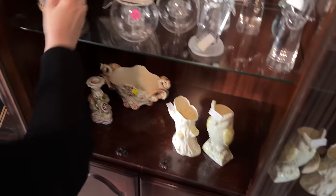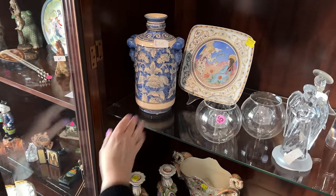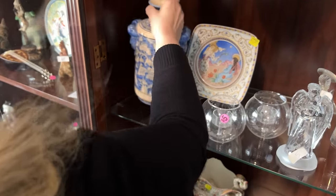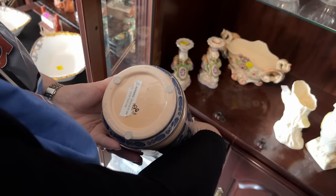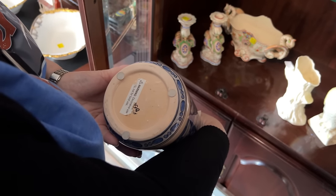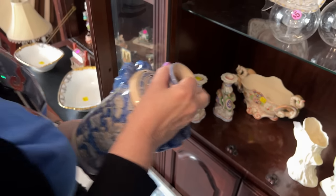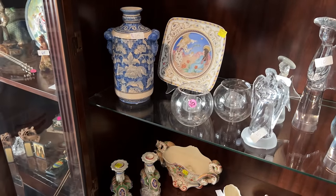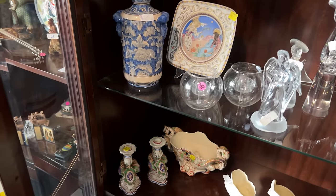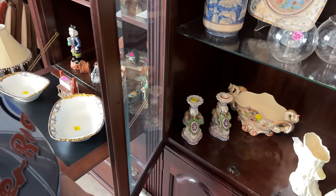So now this piece here, it looks like they're asking 15, so that would be 7.50. Let's take a look at that. I do like the colors on that, but look at that. When you see things like decorative use, not for food use, you really are thinking about things like Home Goods or Ross or something. So, well, I think we've looked through this section. Let's go ahead and see what they have in the other rooms.